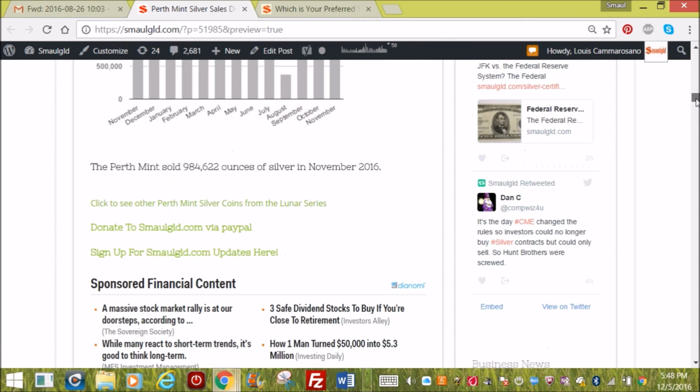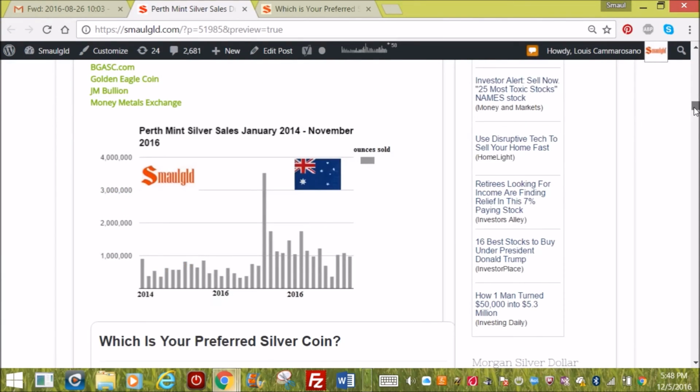I wanted to show you this chart here. This is a longer term chart, and you can see the silver sales at the Perth Mint were never a million. And then they introduced that silver kangaroo in September 2015, and they sold 3.5 million. That's kind of kept sales elevated ever since. The fact that the Perth Mint doesn't just have these limited semi-numismatic coins like the kookaburra, the rooster, the Lunar Series, and the koala. They also have this unlimited bullion coin, the silver kangaroo.